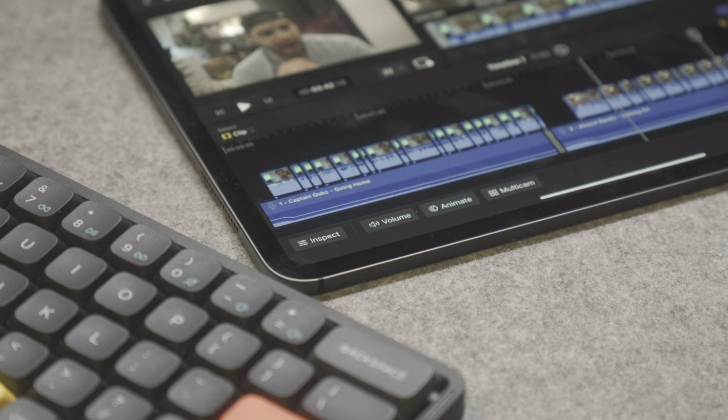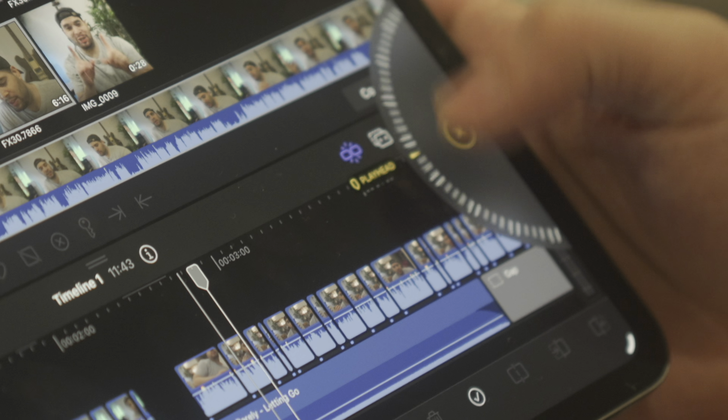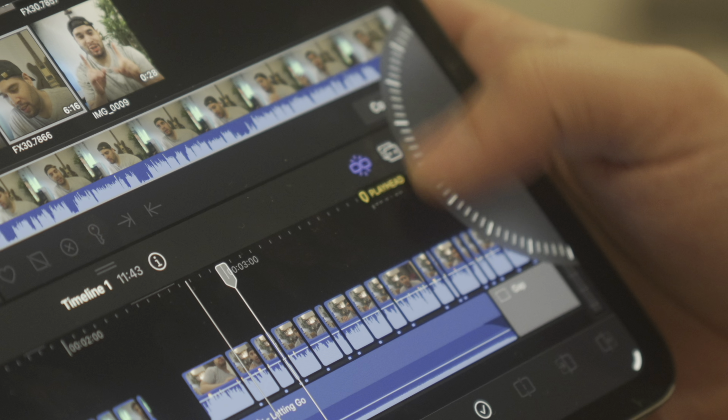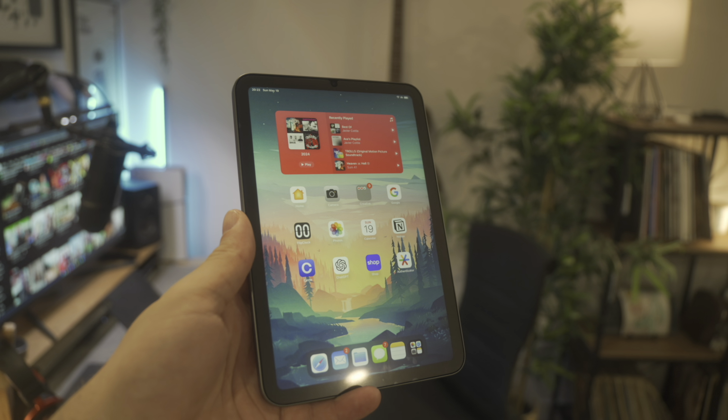But overall, from a creative standpoint, so far just about every single expectation I've had on this iPad has been shattered, especially coming from an iPad Air 4. Now I won't lie, my favorite iPad still remains to be the iPad Mini 6, but I will be saving that for another day, another video. Still, this iPad has been beyond incredible.